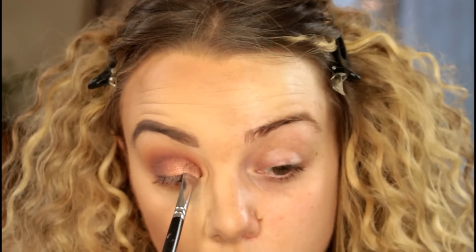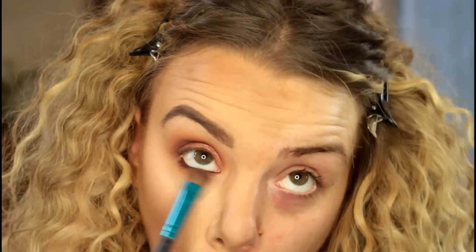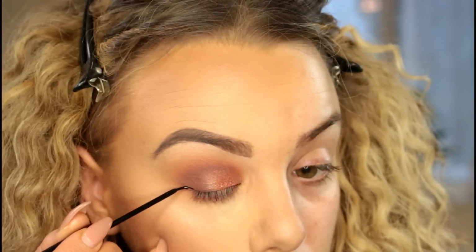Then I'm taking this really pretty foiled copper shade and I'm placing that all over the lid. Then I'm taking my Costa Riche eyeliner from MAC and I'm placing that in the waterline and then smoking that out onto my lower lash line with a short shader brush.